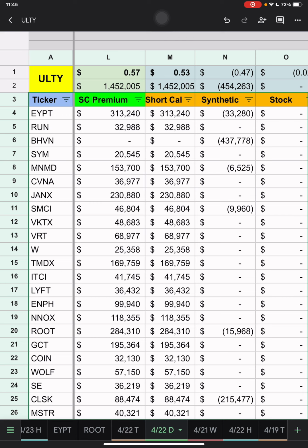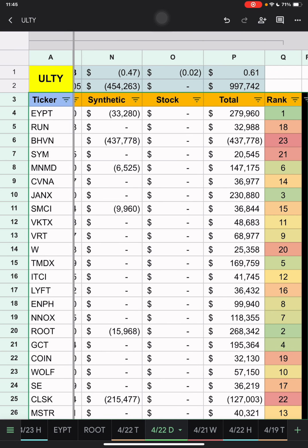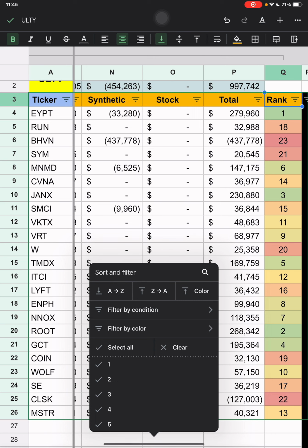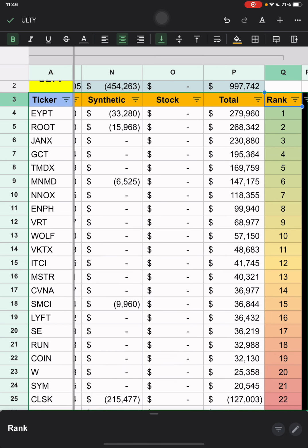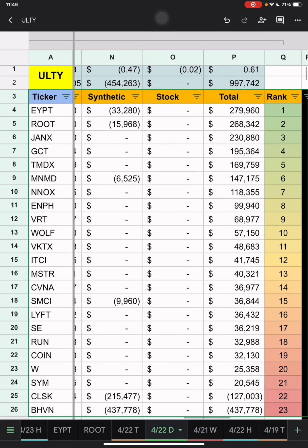So all of our short call trades here brought in premium of $1.45 million. And then you can see for the synthetics, we paid out roughly 454,000. And then if we look at our total trades, we actually brought in almost $1 million today. And let me sort this. We don't always get to use our rankings, usually just on Monday when we have all the trades. But you can see here the trades that brought in the most money for the day as far as total trades go. Of course, at the bottom is Biohaven, and that is one that we closed out of.